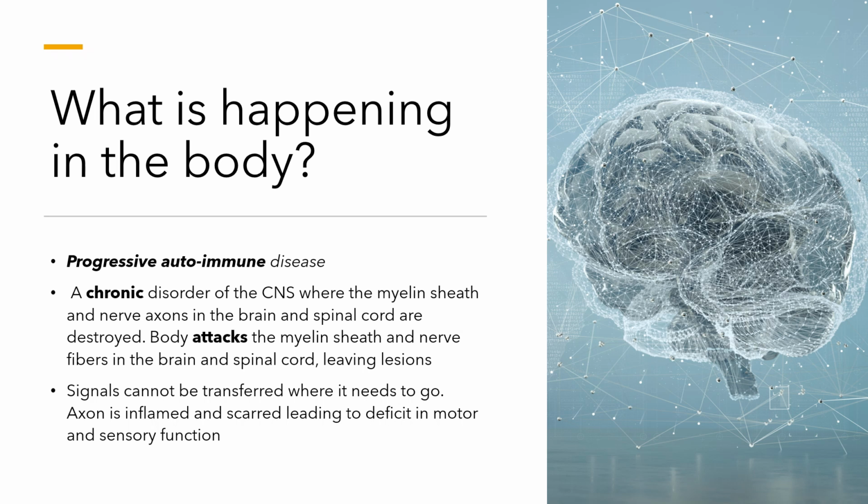It's a chronic disorder of the central nervous system where the myelin sheath and nerve axons in the brain and spinal cord are destroyed. The body attacks the myelin sheath and nerve fibers in the brain and spinal cord, leaving lesions. Signals cannot be transferred where they need to go. Axon is inflamed and scarred, leading to a deficit in motor and sensory function.